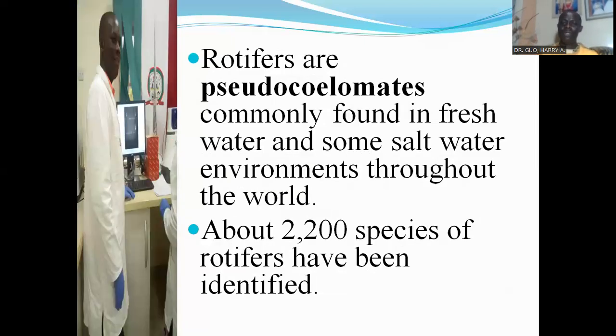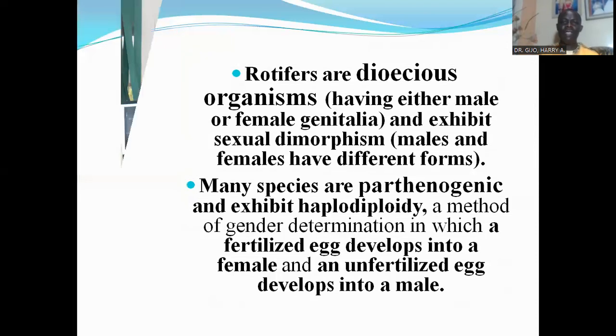Rotifers are pseudocoelomates commonly found in freshwater and some saltwater environments throughout the world. They are pseudocoelomate organisms, which means they have a false body cavity. About 2,200 species of rotifers have been identified.